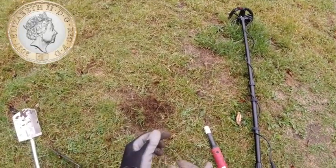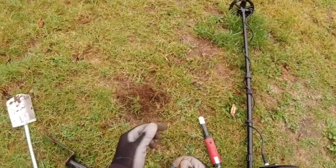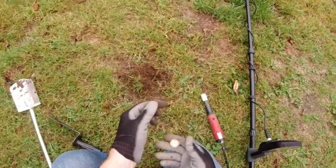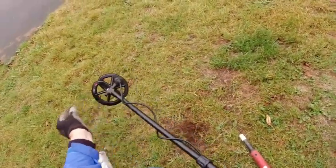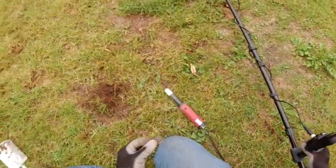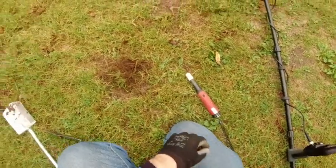The last few minutes, supplements. So, 21-22 for these new pounds, new pound coins.